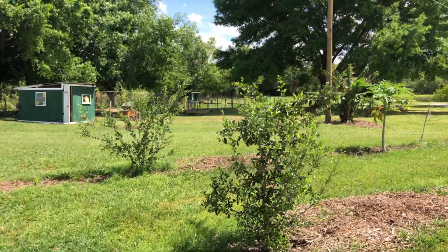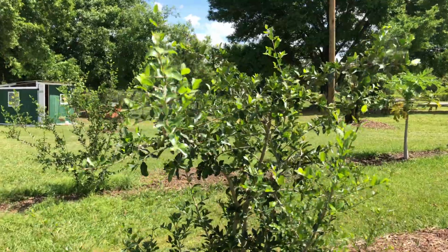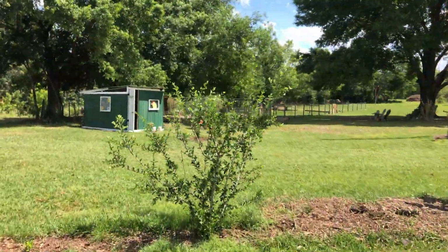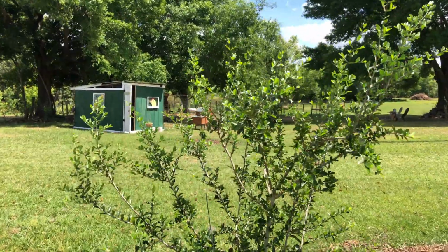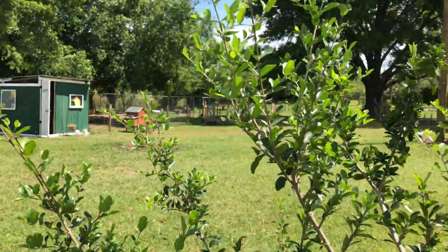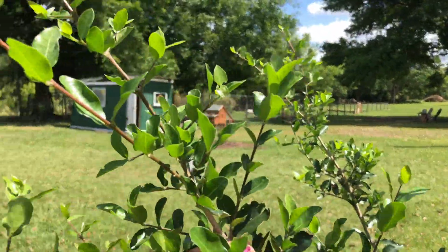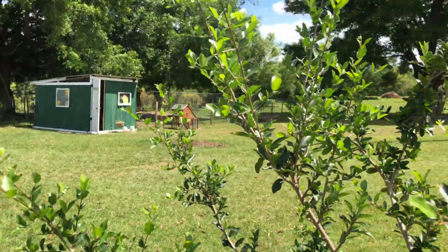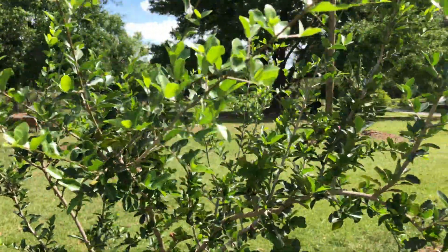And down here, these were flowering the other day. Where are the flowers? Pretty little pink flowers on these Barbados cherries. Looks like they're all gone. Here's one. So this was covered up. I think I wasn't giving them enough water, so I've started watering them more.